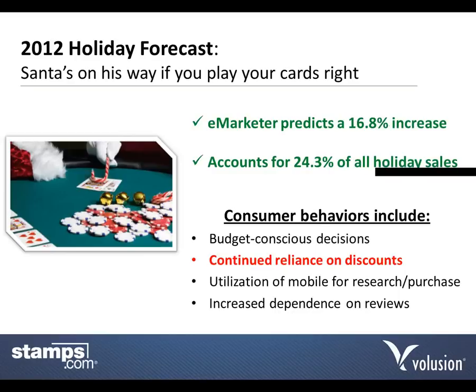Take a look at this holiday season, and we're looking at almost 25%. Now, the reason I keep harping on this is to reinforce to you how important your online selling strategy is going to be in the coming months, and even starting now, because it's going to be huge. Now with that in mind, we're going to look at consumer behavior.